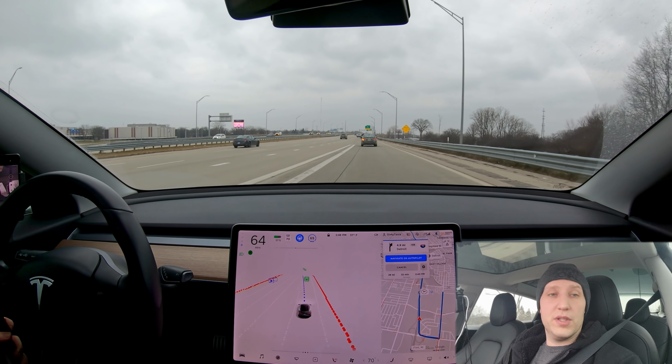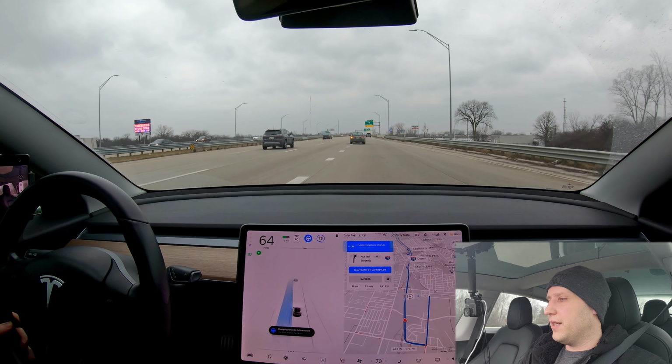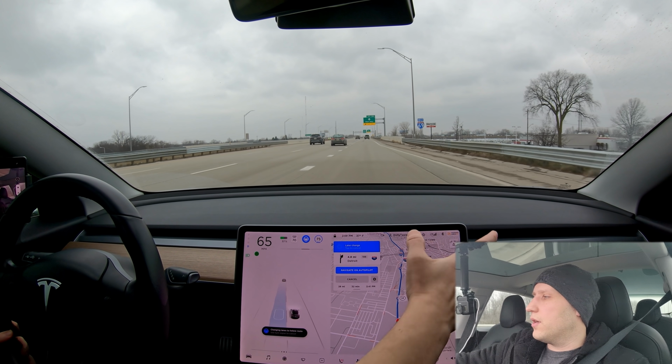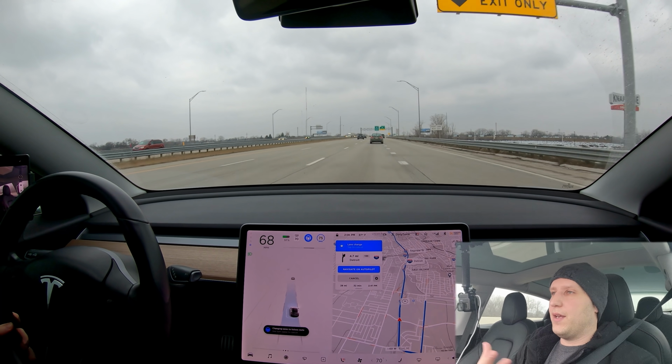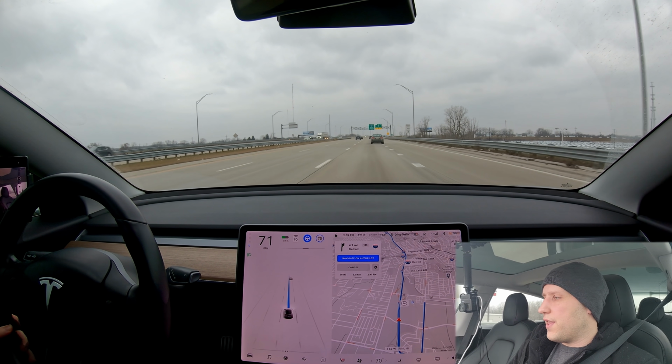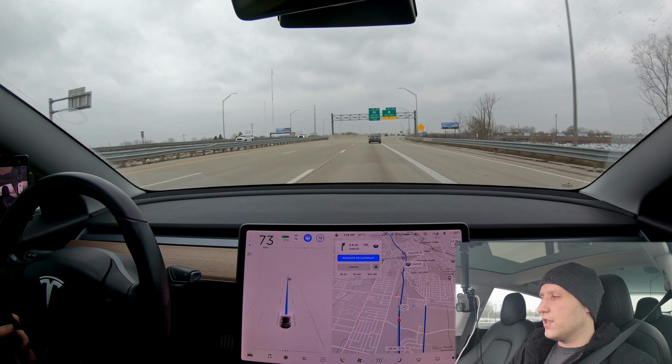I mean, I could see them releasing it. Okay, going over solid lines there. Oh, we are still in beta view. That's why it did that. So we can report that. Not supposed to go over solid lines. But other than that, I mean, it was safe. There were no cars there. Other than that, got us on the highway nice and safe, and the highway driving is working very well.